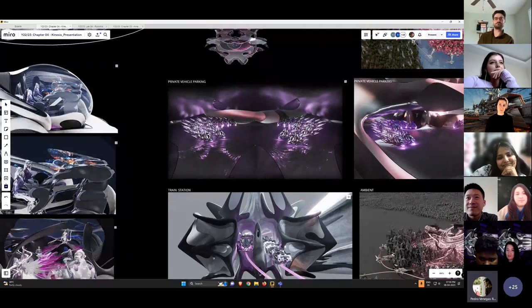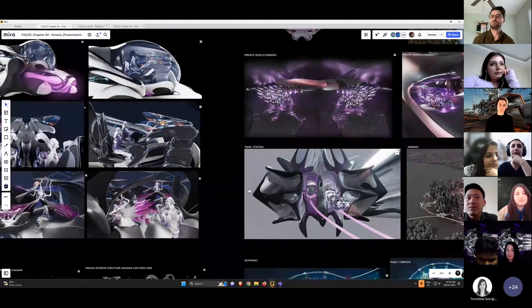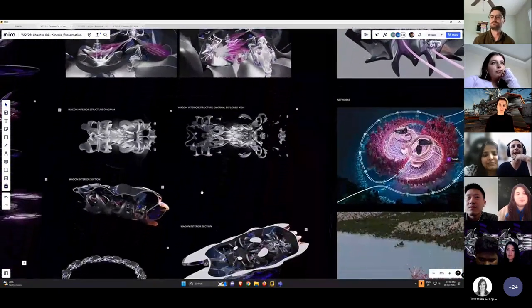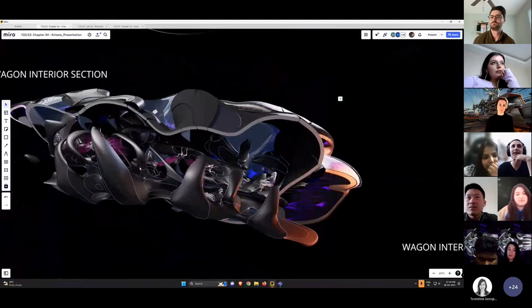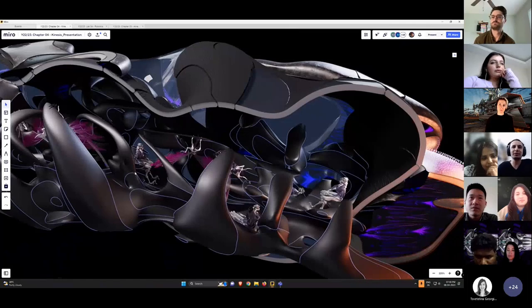I didn't have too much to comment on this project, but I want to congratulate you guys, because this is a really beautiful and really consistent project from the first chapter till this point. And I personally think that the interior is a whole success. We were torturing you about the interior, and I think this is a good solution as well.